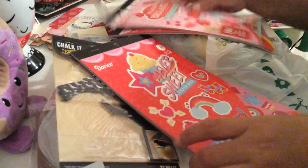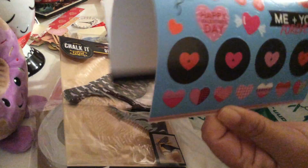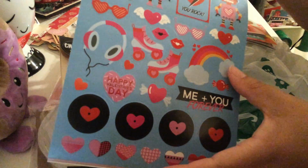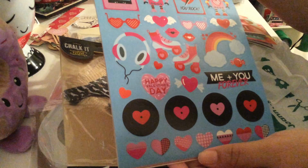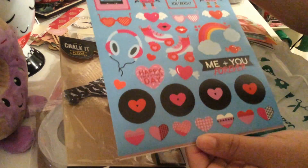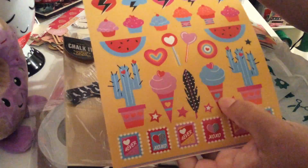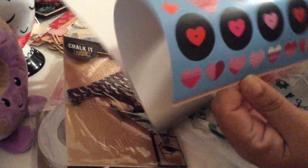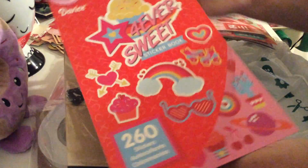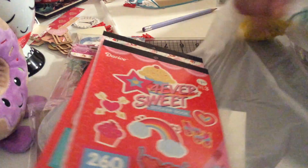Love it. 44 cents. And this one is Forever Sweet. And it has the rainbow that you guys can put with your unicorn. Look at the hearts. Look at this ice cream, the feather. You can use it for different kinds of stuff. So this is 44 cents. This is what I got at Joann's.